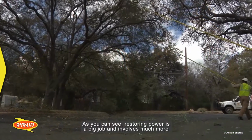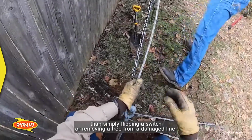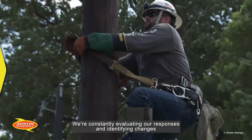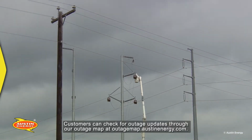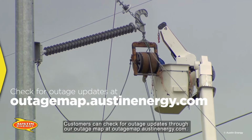As you can see, restoring power is a big job and involves much more than simply flipping a switch or removing a tree from a damaged line. We're constantly evaluating our responses and identifying changes we can make to be even more prepared for the next storm. Customers can check for outage updates through our outage map at outagemap.austinenergy.com.